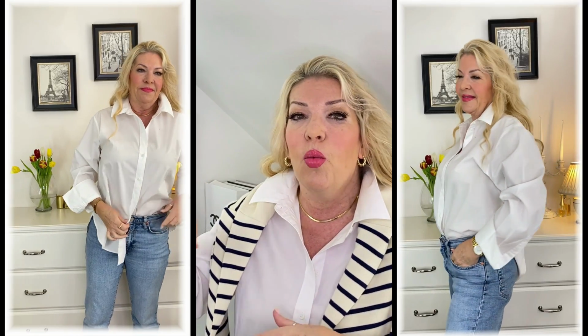Either tuck in one side of the shirt, so one half of the shirt is tucked in and the other half isn't, or tuck in the front of the shirt and leave the back outside the trousers or the jeans or whatever you're wearing it with. You could wear it with the shirt tucked all the way in. Now, a belt is optional here. If you add a belt, it creates more structure and it tends to elevate the look a little bit, I think. So it depends what sort of look you're going for.